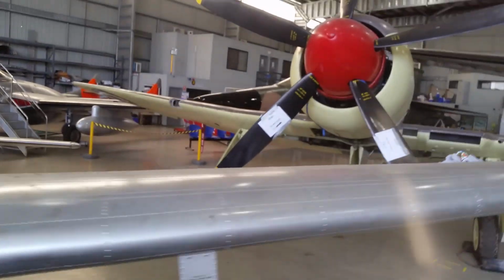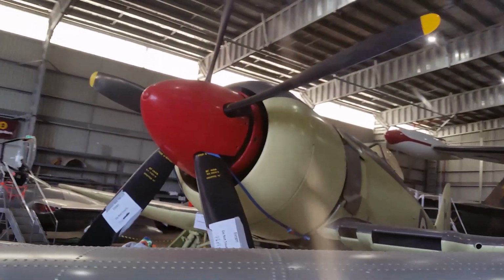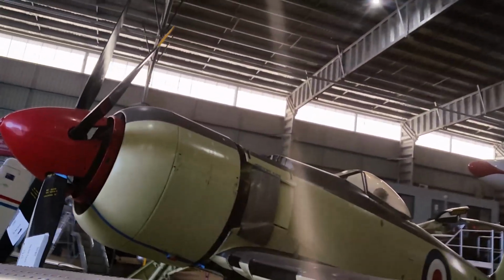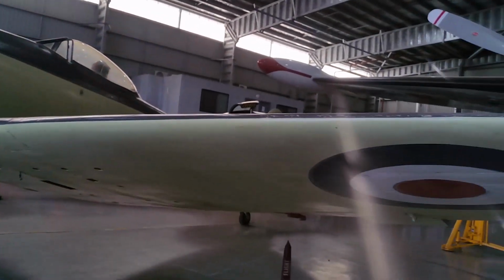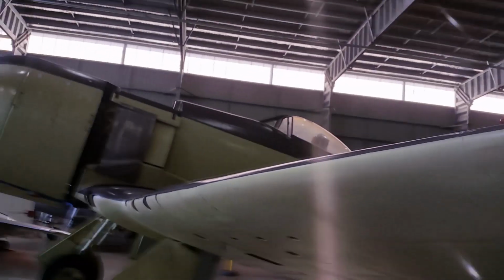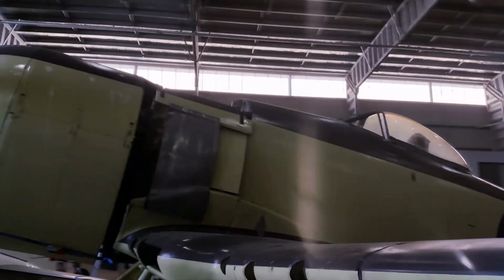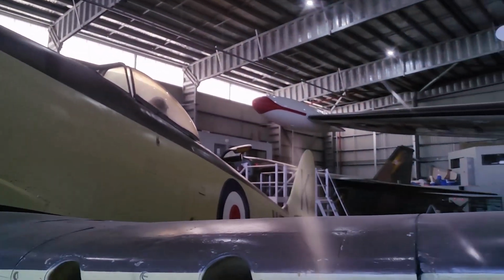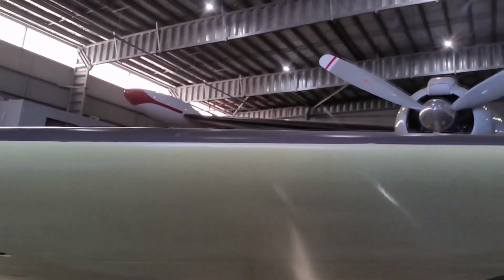Now here is a true brute of an aeroplane, the fastest piston engine plane, the Hawker Sea Fury. As I said to you before when I was talking about the Tracker, HARS, because of its reputation and the work they do in restoration of aircraft, has taken over responsibility of the Royal Australian Navy's historic flight of airworthy aircraft.